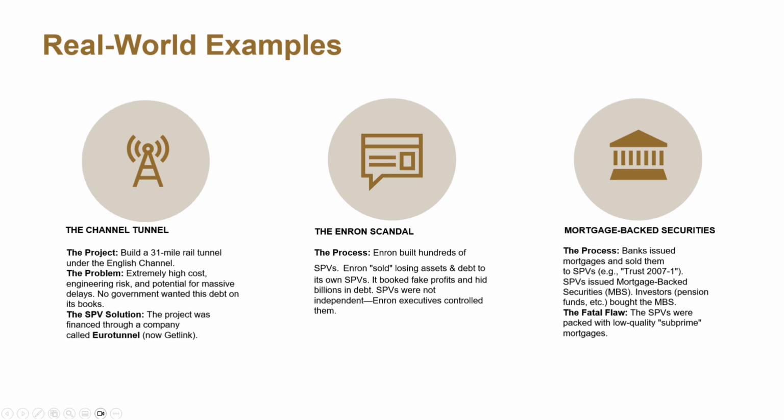Now, let's see them in action. We'll look at 3 real-world cases where SPVs played a starring role: one in epic engineering, one in global finance, and one in catastrophic fraud.